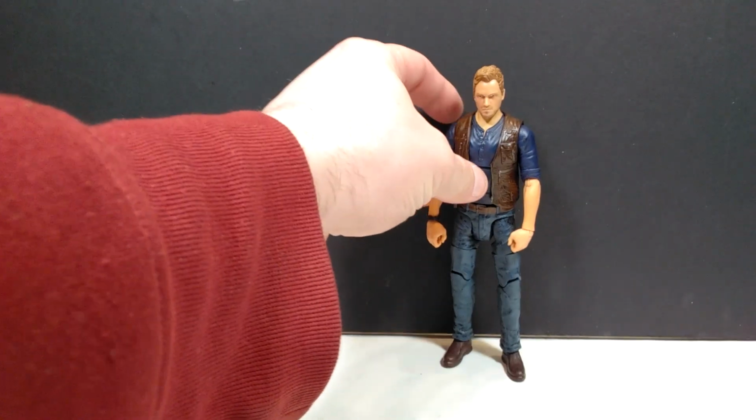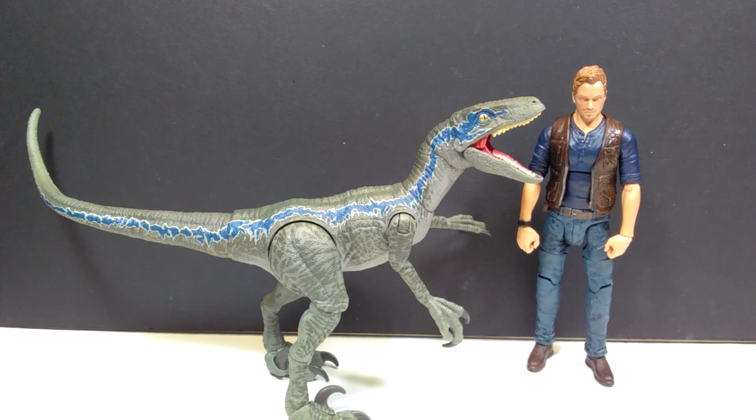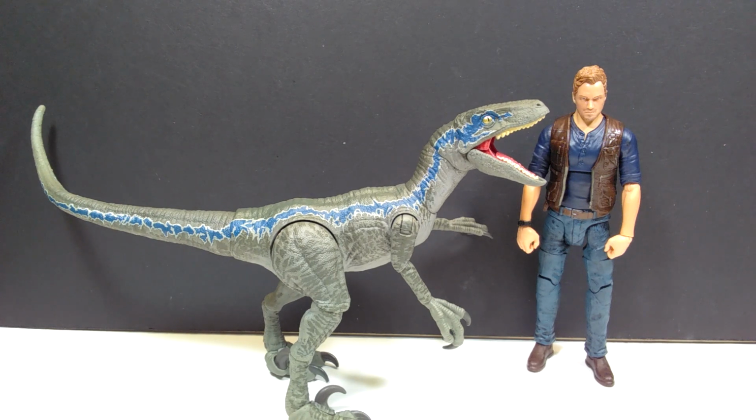So here is our wonderful Owen figure, and then here is our wonderful Blue the Velociraptor figure. I am very, very impressed with both, actually. I definitely think the likeness of Owen translated really well into the figure. It looks fairly similar to most of the Mattel figures as far as the head sculpt goes, but I really do think it looks significantly like Chris Pratt, and of course the actual outfit that he's wearing definitely looks like the clothing from Jurassic World. And then of course Blue is phenomenal as far as the paint application goes in comparison to any of the Mattel Blue figures in the past. This is far and away the best version so far. So let's go ahead and get a closer look at both of these right now.